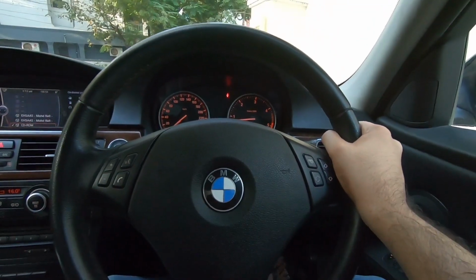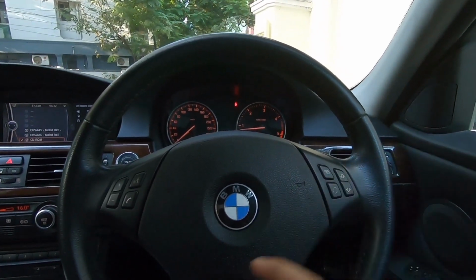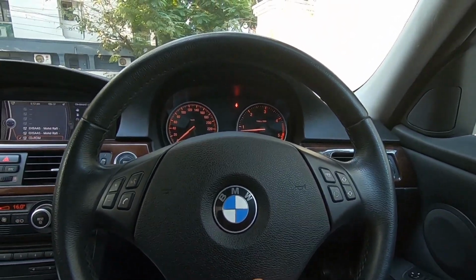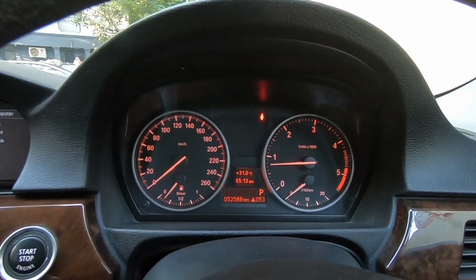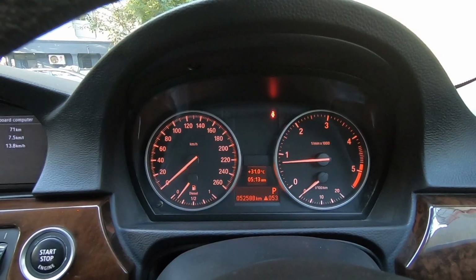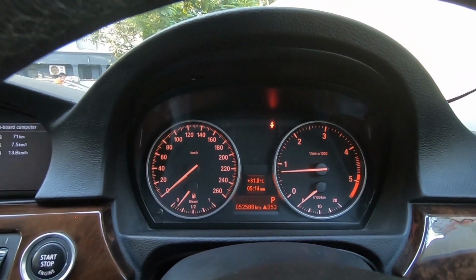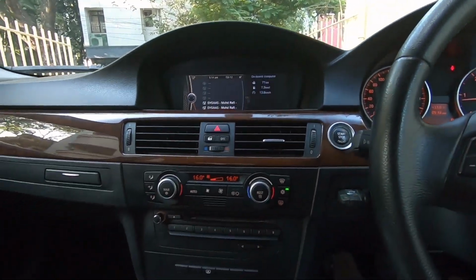Alright guys, sitting in the driver's seat of the BMW 3 Series, the steering wheel feels really nice and chunky to hold. We have buttons on both sides and the horn in the center. The horn sounds like this. Taking a look at the gauges, we have your proper old school analog tachometer and speedometer. We have your fuel gauge down below, as well as your average fuel consumption. We also have another digital screen which gives your odometer reading, your gear selector, as well as your telltale lights and warning lights.